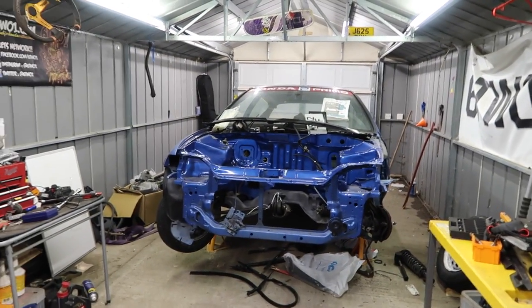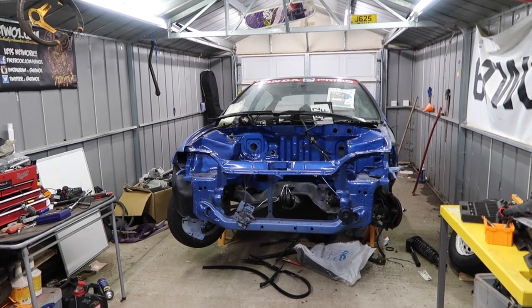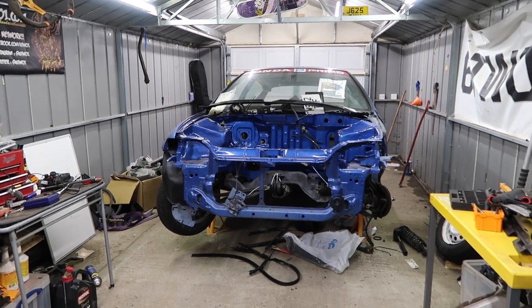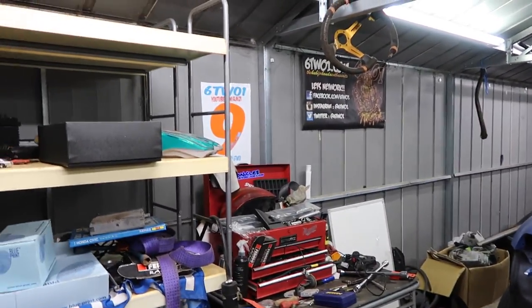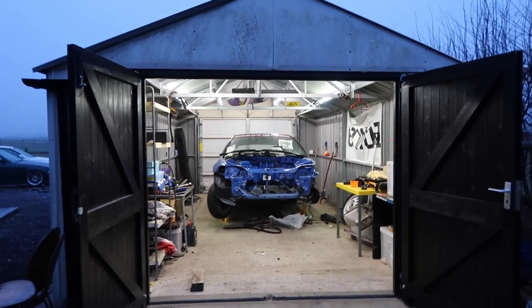I think it's gonna be quite hard because obviously the drive shafts aren't connected to anything, so the wheels are gonna be all over the place, but hopefully it will be okay. But the garage is looking sick though. Like, open this up all the way and see what it looks like. There we go. Rad. Sick. Love that.